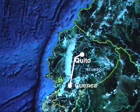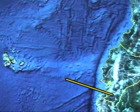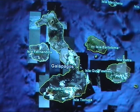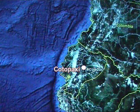When leaving Cuenca, we take a short flight of about 35 minutes to Guayaquil, where we have a brief overnight stay, and then we take the 1,000-kilometer plane ride across to the Galapagos Islands. We enjoy a 5-day cruise at Galapagos, visiting several of the islands. We then return to Quito and then go to the Cotopaxi Volcano National Park.